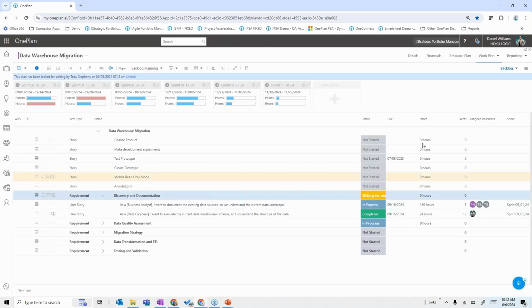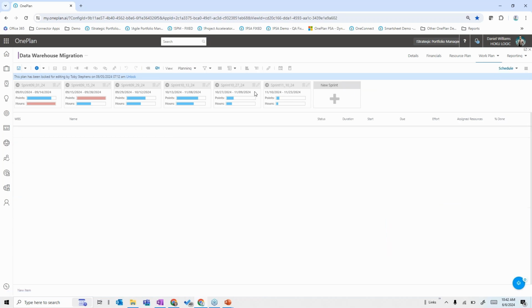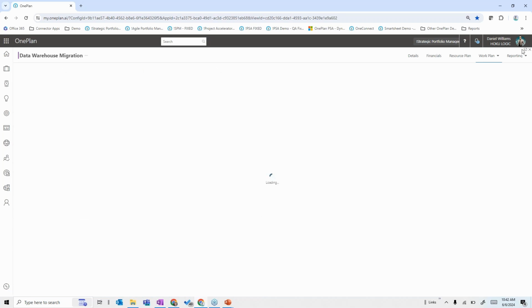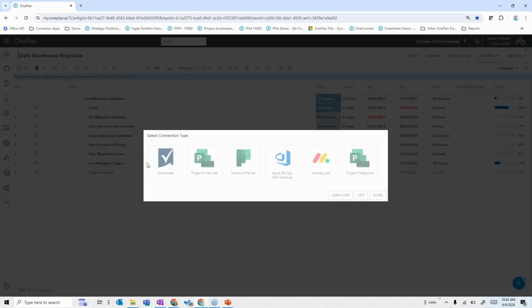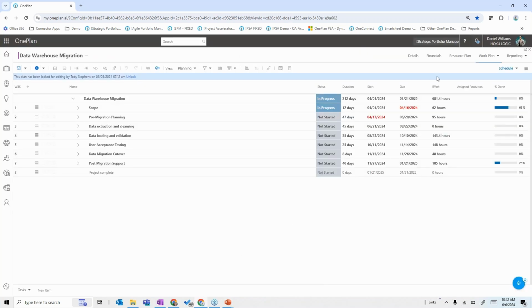The same holds true with the schedule work type. So for the more waterfall planning, the waterfall tools that you might want to connect with might be along the lines of using Smartsheet or Project for the Web or Microsoft Planner or Monday.com or Project Professional. So the idea is that you can choose to have these sourced from other places as you see fit.